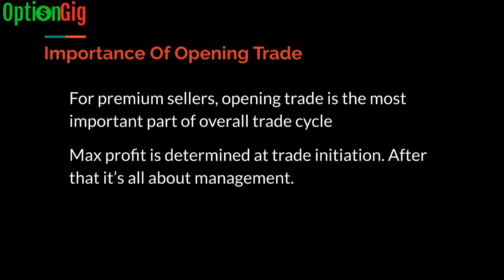After that, it's all about how you manage the trade and how you close the trade at the right time. But it is very important that when we open the trade, we have opened it at the right time, at the right price, using the right strategy, and so on. And we're going to look at all those things that we need to check for before we open the trade. So this is very important.